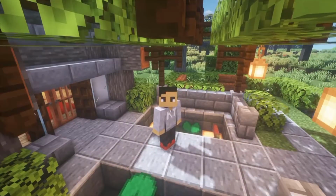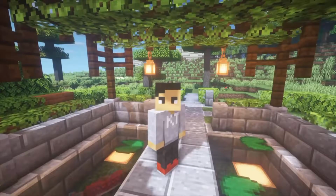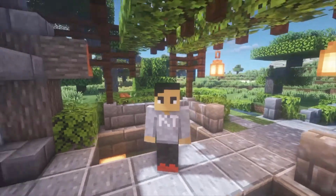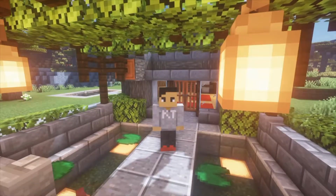I really like having these shaders. I can't say it enough. I really like having shaders. It just makes the game look so much better and that much more enjoyable to play. So if you don't have shaders, go get them.